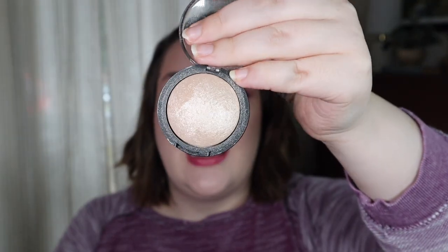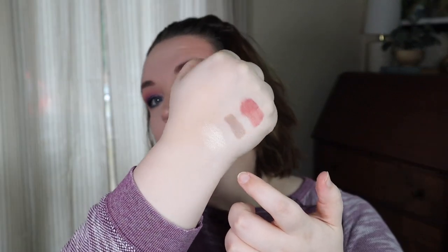But this is what it's looking like. And I have the shade Moonlit Pearls. And I did have to look this up because I wasn't sure, but a pearl is a gemstone. Did you know that? I didn't know that. This is gorgeous. Look at it. I love this highlighter.